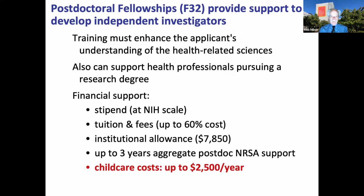Postdoc fellowships provide support for the next stage, those that have completed their graduate training and then want to pursue research training as a postdoc. It must enhance the applicant's understanding of health-related sciences. It can also be used to support health professionals pursuing a research degree. So if you're an MD or clinically qualified and you're in a program that leads to a PhD, a research program, then your support would come from an F32 rather than from an F31. So any MDs out there might want to consider that and understand that they can get support through this mechanism.